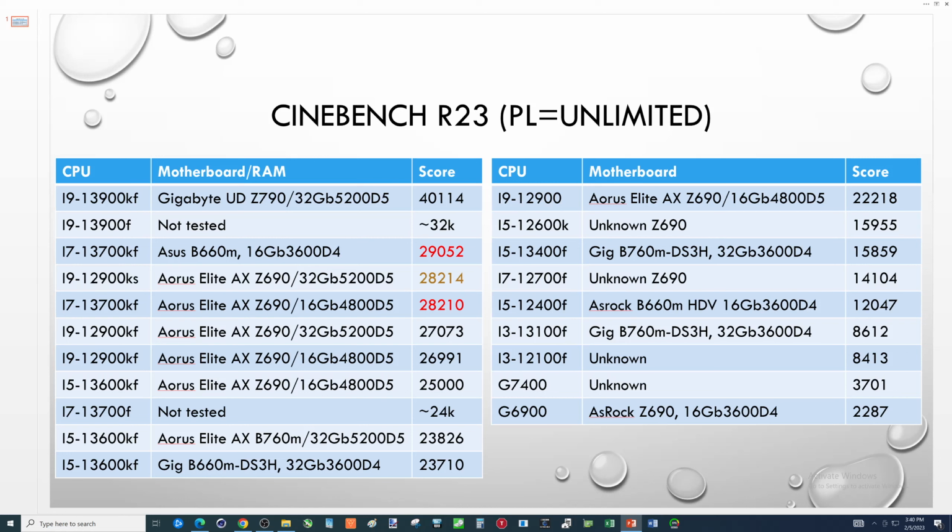Now, underneath that is a CPU I plan to get in the near future, the i9-13900F. It appears that would bench out at about 32,000. That's a locked CPU, and that is pretty good in comparison to everything else on here.